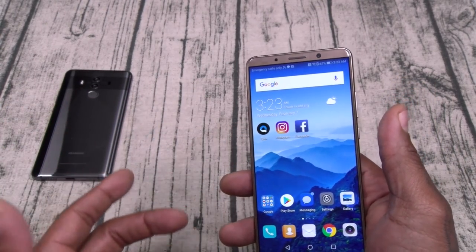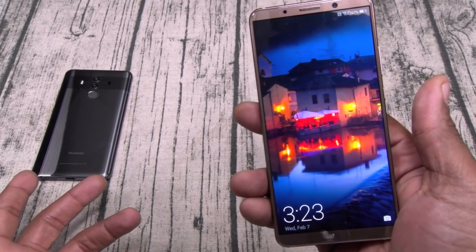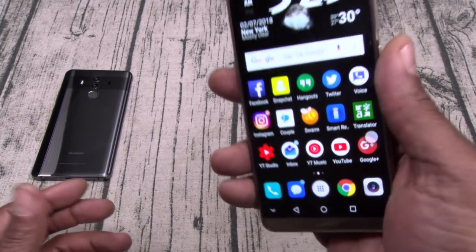Now say I had this set up as my main profile. To get back to my thought profile, it's pretty fast. This is the best underrated feature of this phone.